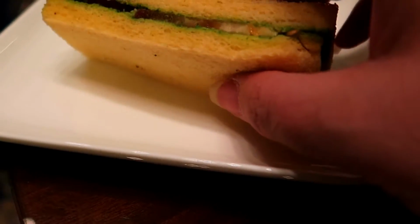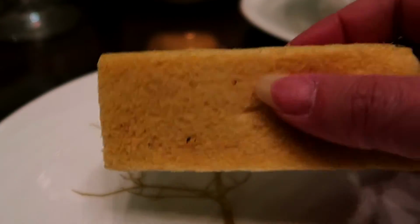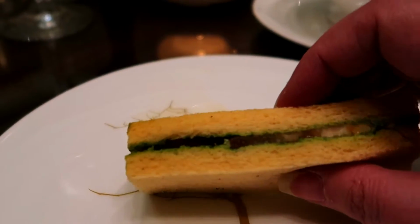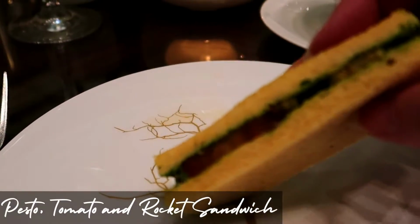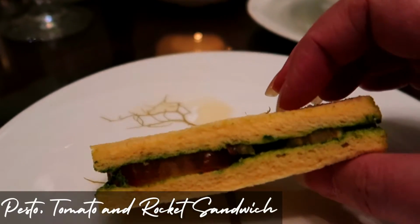So these are the sandwich selections as part of the afternoon tea, and I thought I'd try this one first. This is the pesto, tomato and rocket sandwich, and it was okay, but I would say the sandwich overall was a little bit limp and not the most flavoursome.